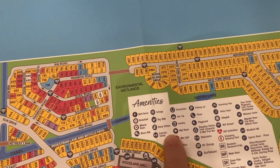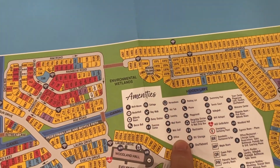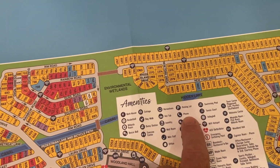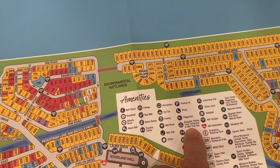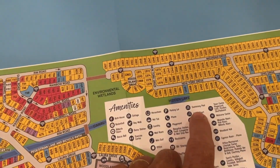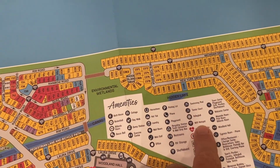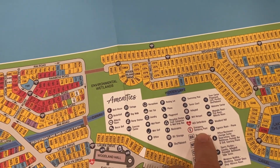dump station, exercise center, horseshoes, hot tub, laundry, a mail room, mini golf, their office, parking lots, of course, phones, playgrounds, recycling station and trash compactors, RV storage, shuffleboard, swimming pool, tennis courts, volleyball, Wi-Fi. They've got AED defibrillators in the area.